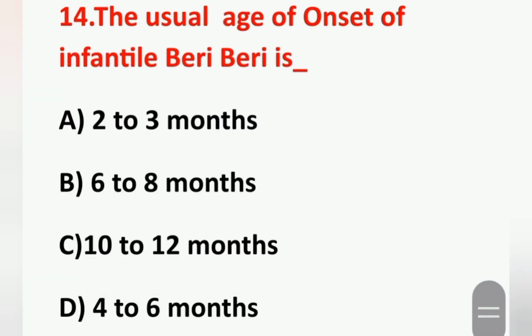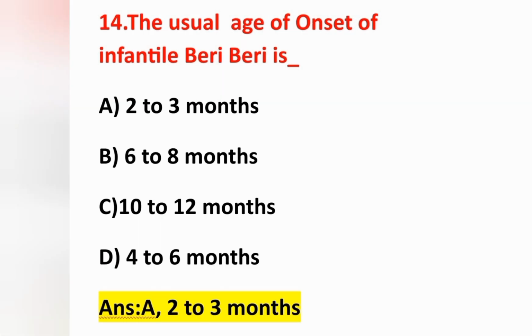The next question: the usual age of onset of infantile beriberi is. Options are option A 2 to 3 months, option B 6 to 8 months, option C 10 to 12 months, option D 4 to 6 months. Here the correct answer is option A, 2 to 3 months of age.